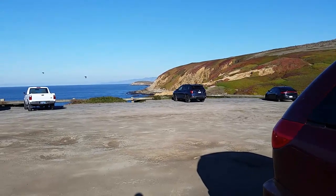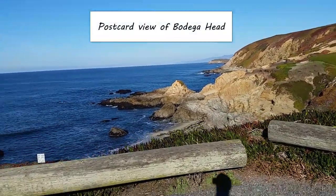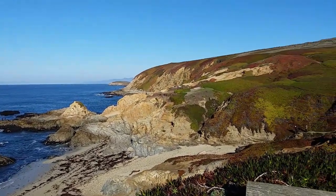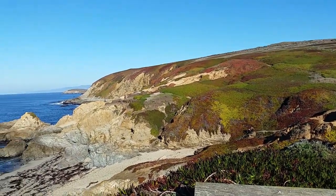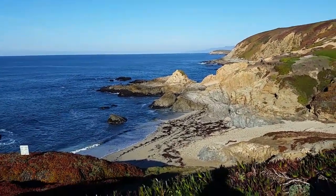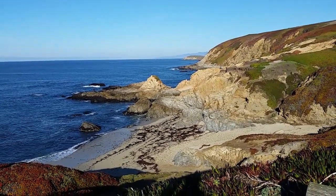Let's look at my first favorite spot. Yeah, just look at this view. The hills are turning beautiful colors, almost getting ready for spring, although it's too early for that. But this is the Bodega Head Trail, and we are on Bodega Head.